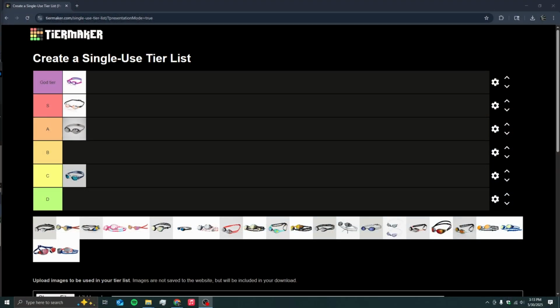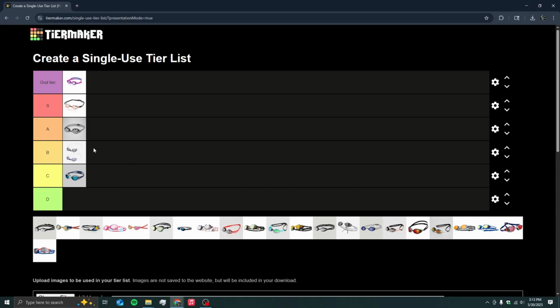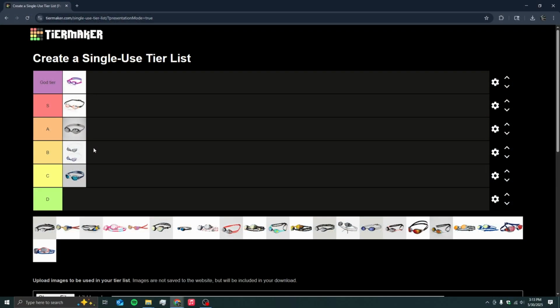So Speedo ones, I mean, they're on sale for 12.50. You can get a 2-pack for 25. They're pretty cheap. You get two pairs of goggles for like the price of one. Honestly, I've seen backstrokers use these the most. But still, I'd give these a B tier because, well, don't get me wrong, they're cheap. They'll make you look like an unk, but they're just normal.